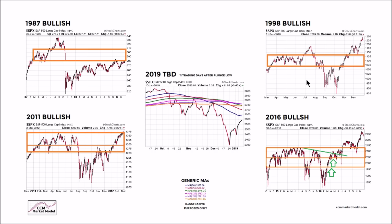Very, very similar situation here from a positive perspective. What once acted as support in all of these areas may now act as resistance. It fails on the first attempt. After the retest, it sticks to it like glue here in a tight range. That can be a good sign. You're moving in this direction, you consolidate and move. You're moving in this direction, you consolidate and move.